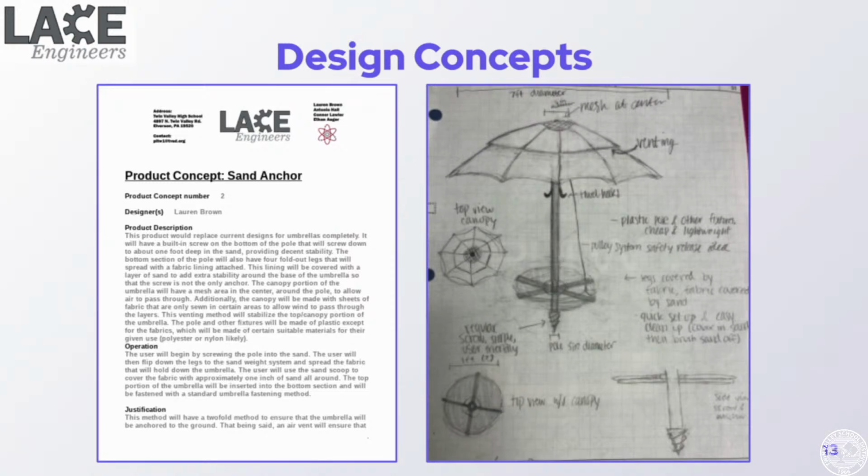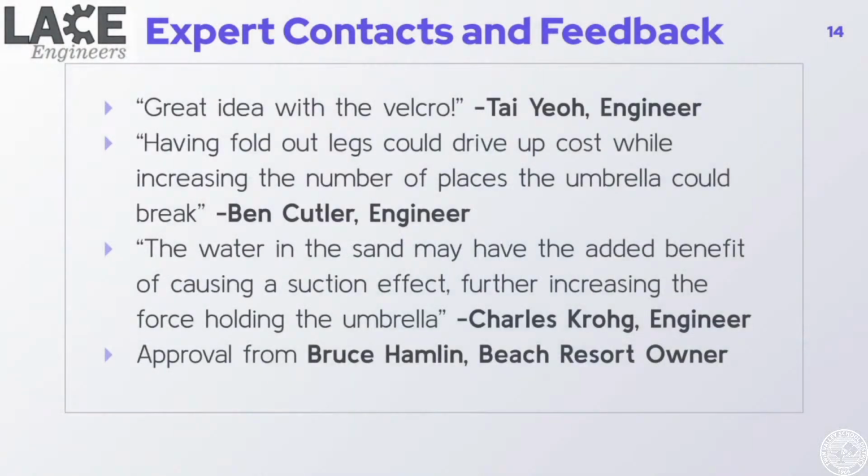Some of our feedback was good and bad, telling us things that we were doing right and other things we might want to take a look at, such as the Velcro. We had some ideas on the mind map, such as folding legs that would come out, which might drive up the cost or increase maintenance, and adding water into the pool, which we'll go into more detail on later, which was all confirmed by engineers as well as beach resort owners.